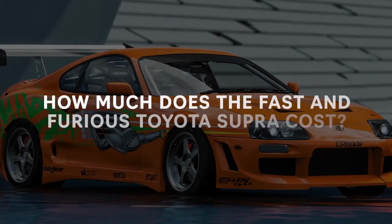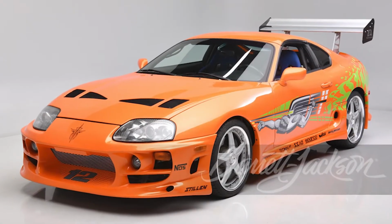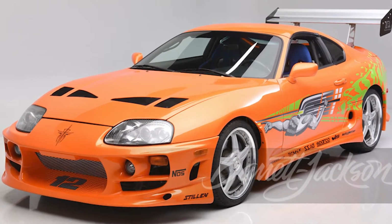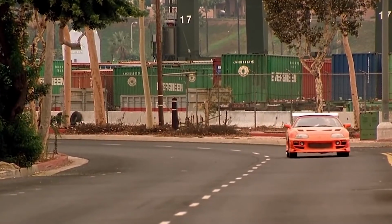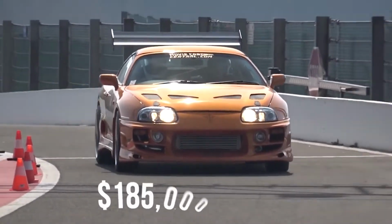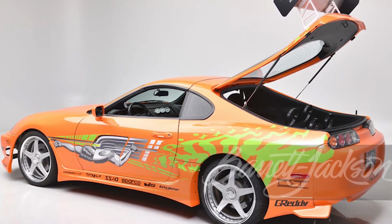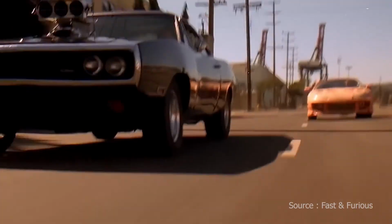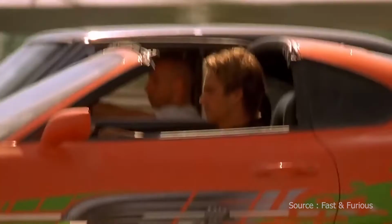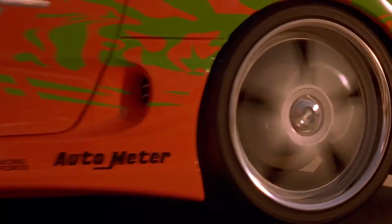How much does the Fast and Furious Toyota Supra cost? Since the car is up for auction June 17th through June 19th, it's unclear how much it will sell for right now, as a Supra that was used as a stunt car in the movie sold for a whopping $185,000 in 2015. Many were quite surprised it garnered six figures. The current Supra that is up for auction is expected to sell for much more because it has the untouched factory-powerful turbo engine. Additionally, this particular car was driven by Paul Walker himself for multiple internal and external action shots, increasing its appeal.